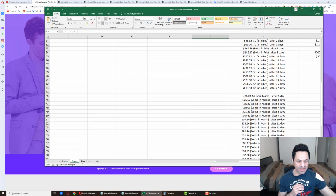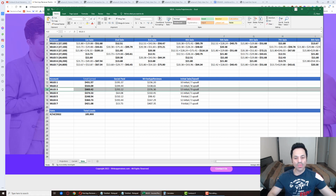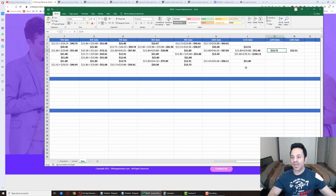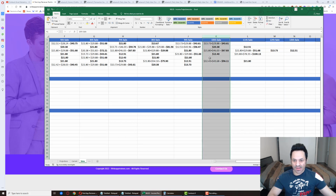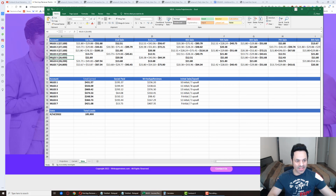And let's look at the sales over here. So we got 2 extra sales for account 3. Account 3 is our number one account. It's at $669 so far, 13 initial sales, 9 upsells, and look at this. It is all the way up to 13 sales now. It has broken ahead of the pack. And we still have one account over here which has not yet had its 10th sale. That's at the bottom of the pack, account number 5, right over here.